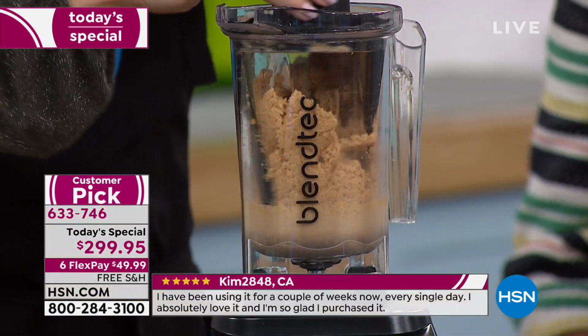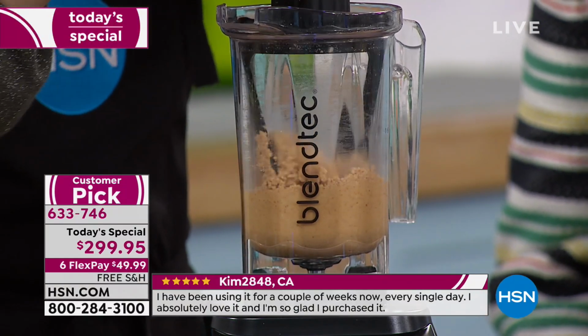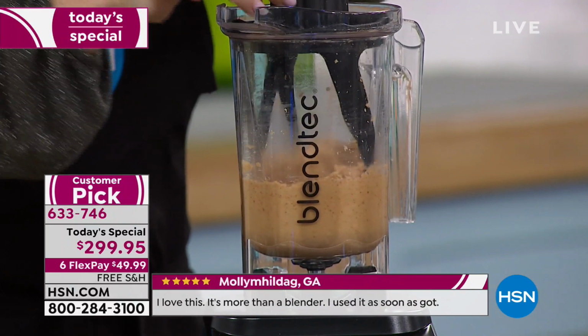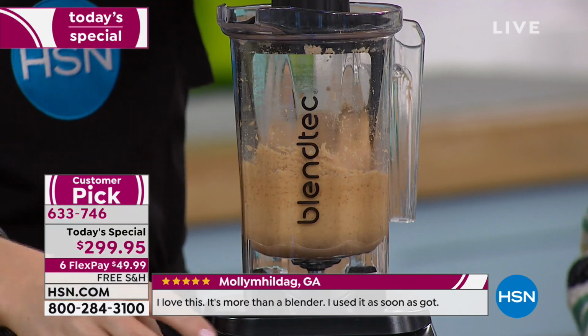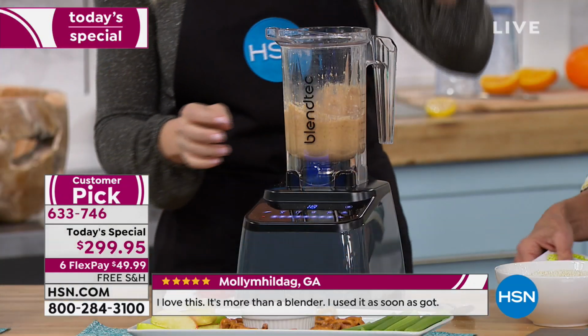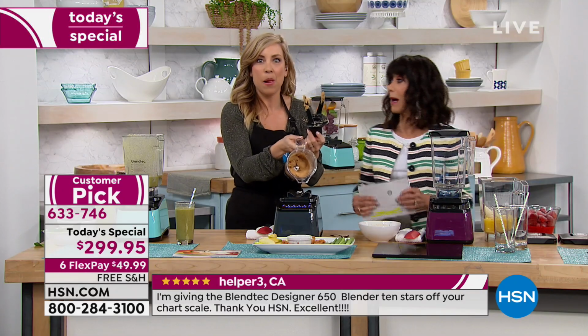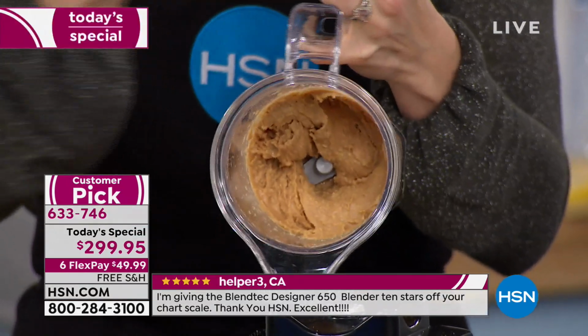Oh my gosh. Okay, that is insane to make peanut butter in 18 seconds. I am throwing my blender out. In 18 seconds. And I've got this gooey warm peanut butter.